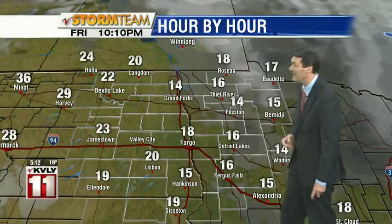Now, you did see some clearing in places like Jamestown today and even up into the Carrington area as we headed through the afternoon. Overnight tonight, clearing skies for many of us, and we're going to see a west wind develop. It'll be around 5 to 15 miles per hour. And by morning, temperatures will go back up. So many of us start our day in the 20s.